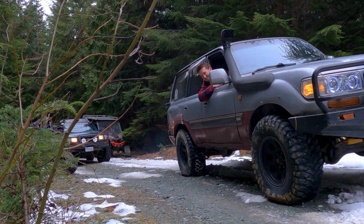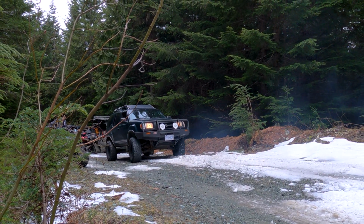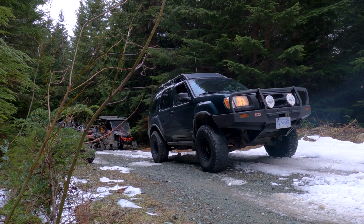Today, our team consists of a Toyota Land Cruiser, Nissan Xterra, 3 Grizzly ATVs with tracks, and a Yamaha.